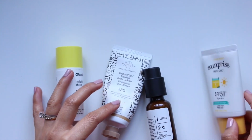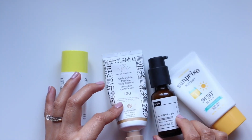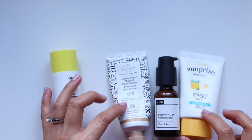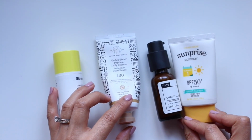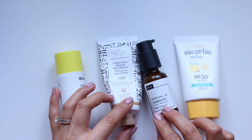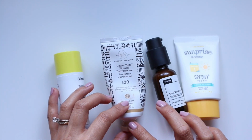These are the ones that I've had the longest in my collection, which means that I've picked them up in the last probably 2 years and they're coming up on their expiration dates. So I want to use these up. One is the Sunprise SPF 50 from Etude House. The other one is the Neod Survival 30 and then the Umbra Tint from Drunk Elephant.